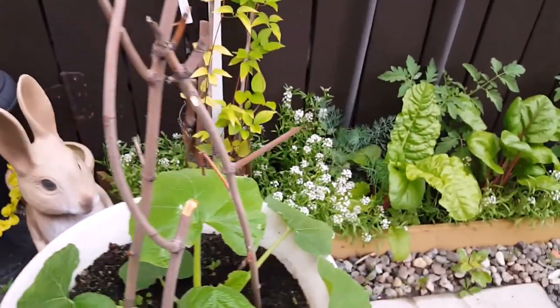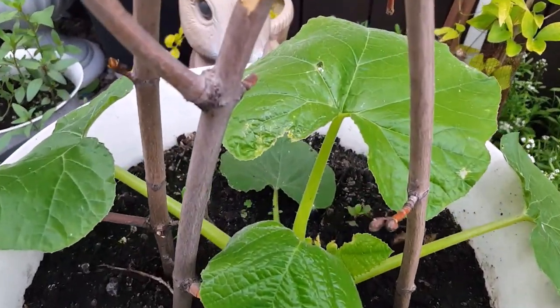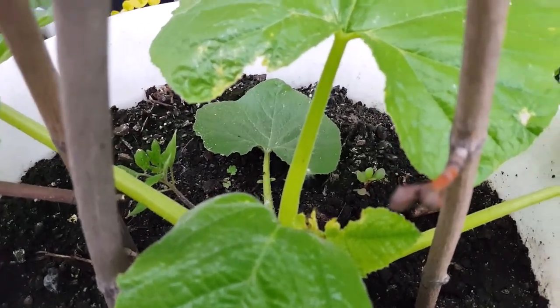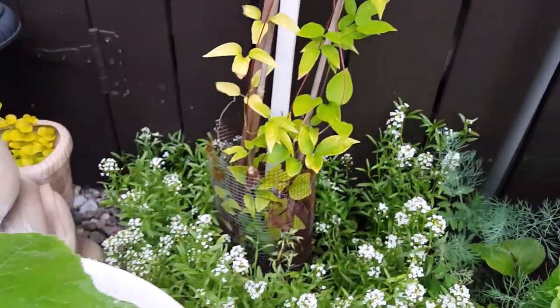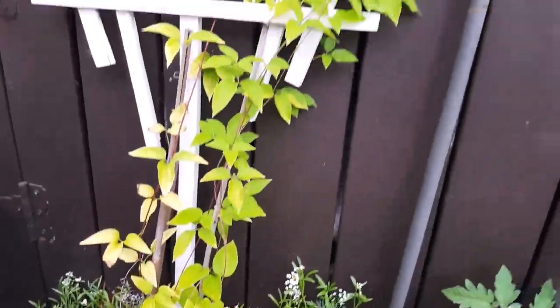Right here we have the zucchini. Oh my goodness, the bug. Oh, there's few bugs right there. I'm going to come back and have to get them out there. Anyways, the alyssum is over here, and then we have the clematis.